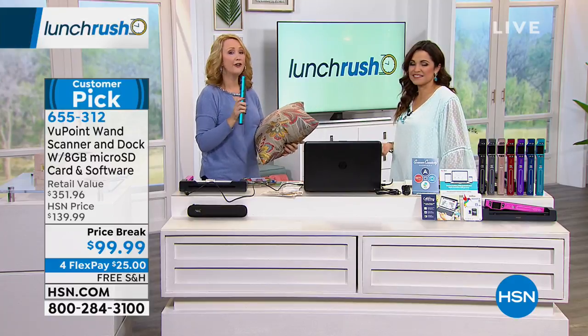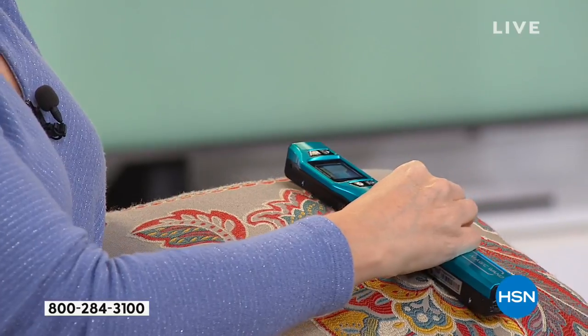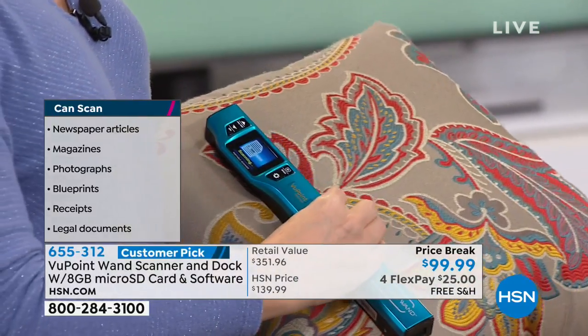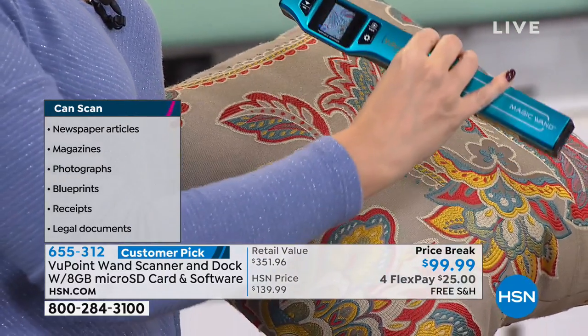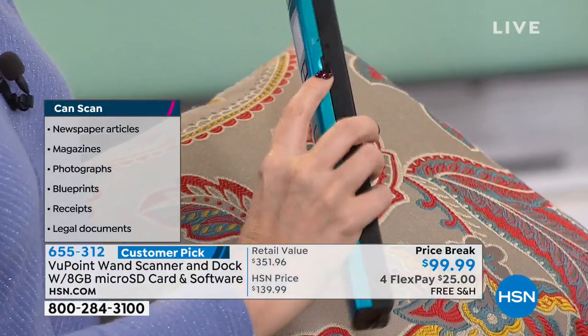And then this works on virtually any flat surface. A pillow. So what if you love this print and you're like, gosh, that would make a beautiful poster size photo on my wall in the living room. Well, now you can scan it. Yep, there it is. And you can see right there on the 1.5-inch screen that that photo turned out beautifully.